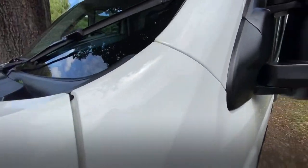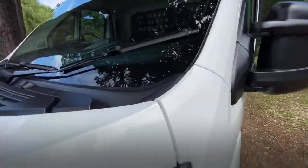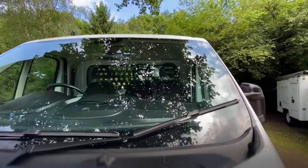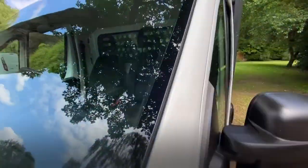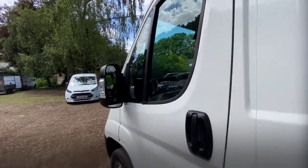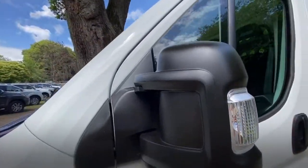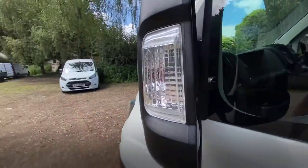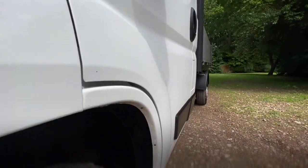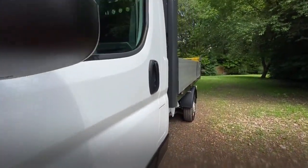So passenger wing is in nice clean condition, there's no damage. Windscreen, as you can hopefully see, is free from any stone chips or cracks. Pillars are in good condition. A couple of little marks, nothing serious. Passenger mirror back's in great condition, as is the mirror. Passenger door, hopefully you can see from that it's in great condition with no damage.